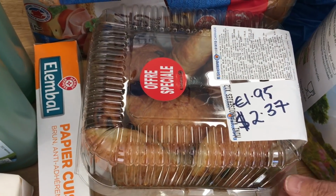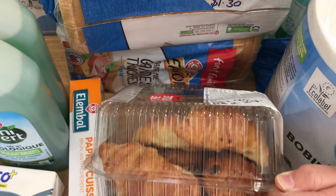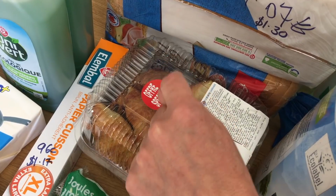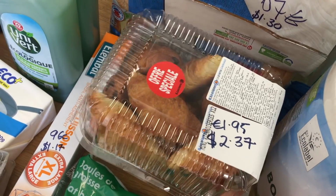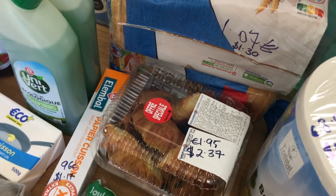Then we have little pain au chocolat and croissant, and there's 12 in there. That's $1.95, $2.37. You can buy these cheaper in the long life section, but we just bought them because if we can buy something with less packaging, we do try to.